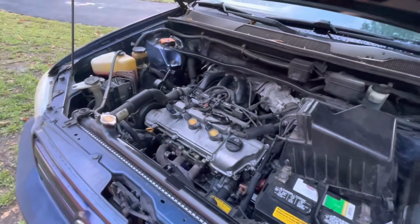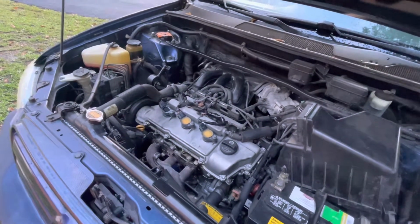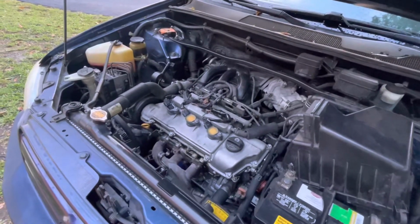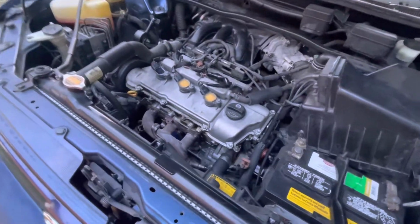So the P0306 code came on, check engine light. When we scanned it, that's the code that came out. Engine was very rough, idling, almost shutting off in reverse. You know, cylinder down, said cylinder 6.